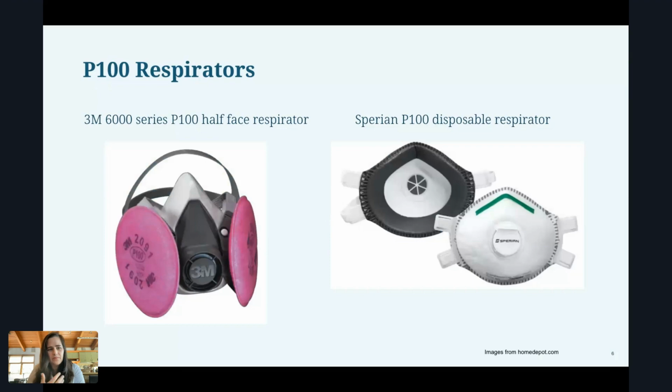Some examples of P100 respirators. On the left here with these kind of pink pancake filters is the 3M 6000 series. It's a P100 half face respirator. It has behind the head straps and it has an exhale valve. This one's pretty intense for walking around, but it is great also if you have mold issues and sensitivities or you've got mold in your bathroom and you're remediating. The exhale valve allows less moisture to build up inside of the mask as you're breathing through it. This one is reusable, and the filters last about 3 to 6 months depending on use, and you can swap them out and they're fairly inexpensive.